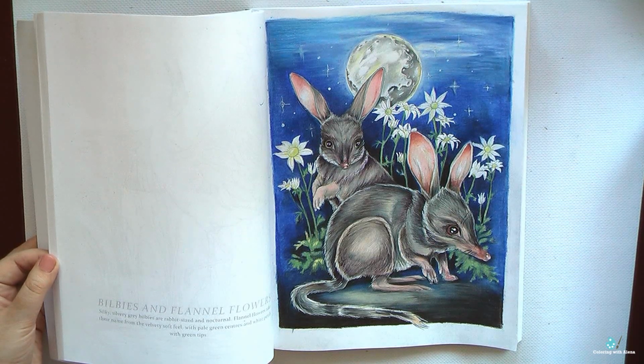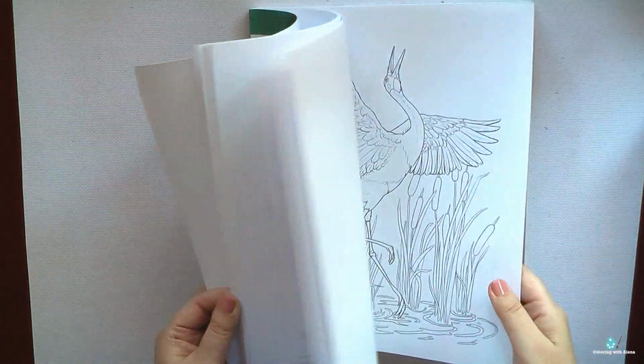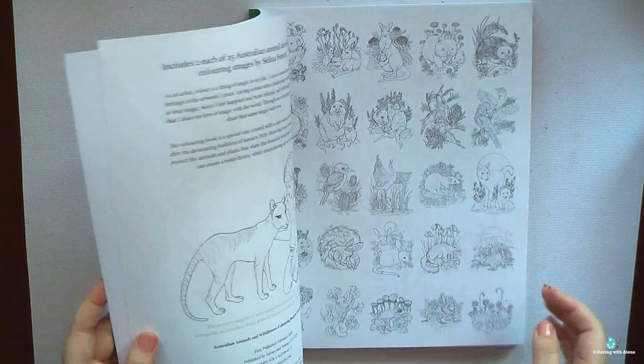I think that they are extremely cute, with their tender pink skin visible through their fur. And again, I was very happy to learn about these cute creatures.